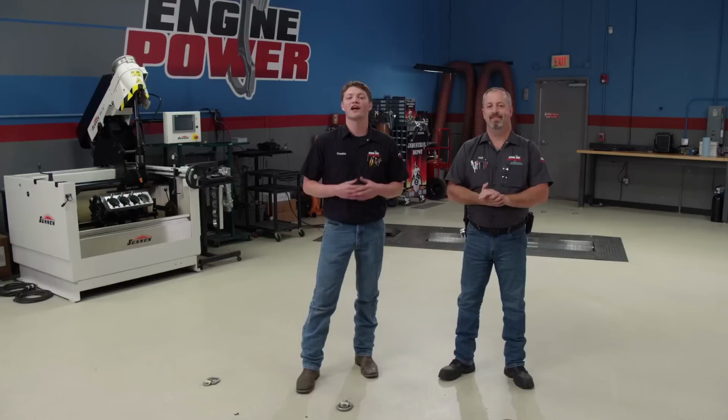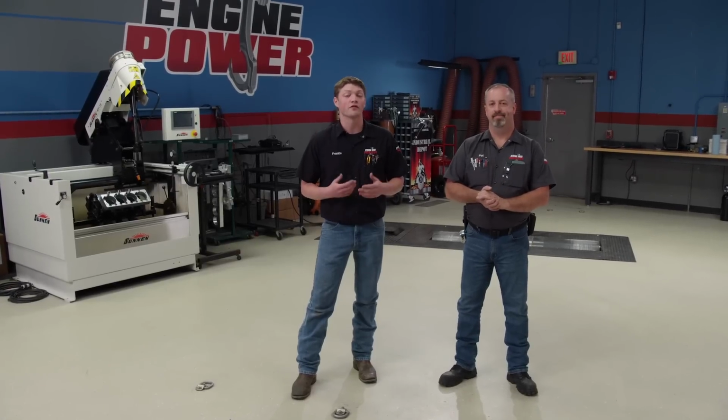A lot of different power plants have come through the Engine Power shop. This year alone, we've done over a dozen different projects. Everything from straightforward refresh jobs all the way up to full tilt builds starting with a bare engine block. And the saying goes that people love all of their children equally, but I'm not sure that sentiment applies to engines. We definitely have our favorites, and today we're going to share them with you.